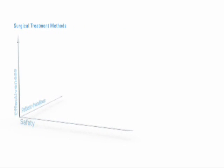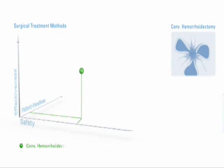Up until now, the international gold standard for the surgical treatment of high-grade hemorrhoids was the conventional hemorrhoidectomy. The method's safety is described as normal to good. However, as the method is accompanied by quite high pain levels, the relatively low patient acceptance that results presents a considerable handicap. In addition, the wounds take quite some time to heal. This means that in many cases, a return to everyday life is not possible for several weeks.